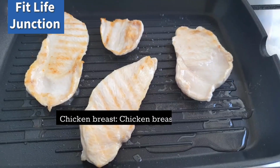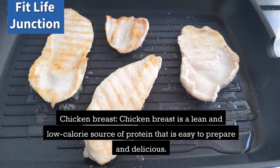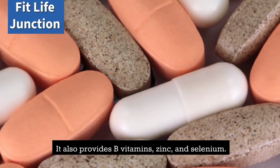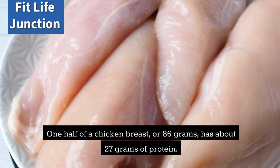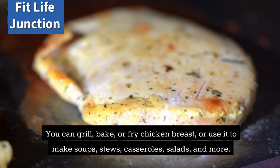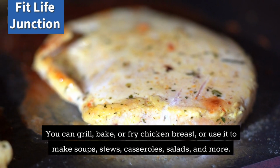3. Chicken breast. Chicken breast is a lean and low-calorie source of protein that is easy to prepare and delicious. It also provides B vitamins, zinc, and selenium. 1/2 of a chicken breast, or 86 grams, has about 27 grams of protein. You can grill, bake, or fry chicken breast, or use it to make soups, stews, casseroles, salads, and more.